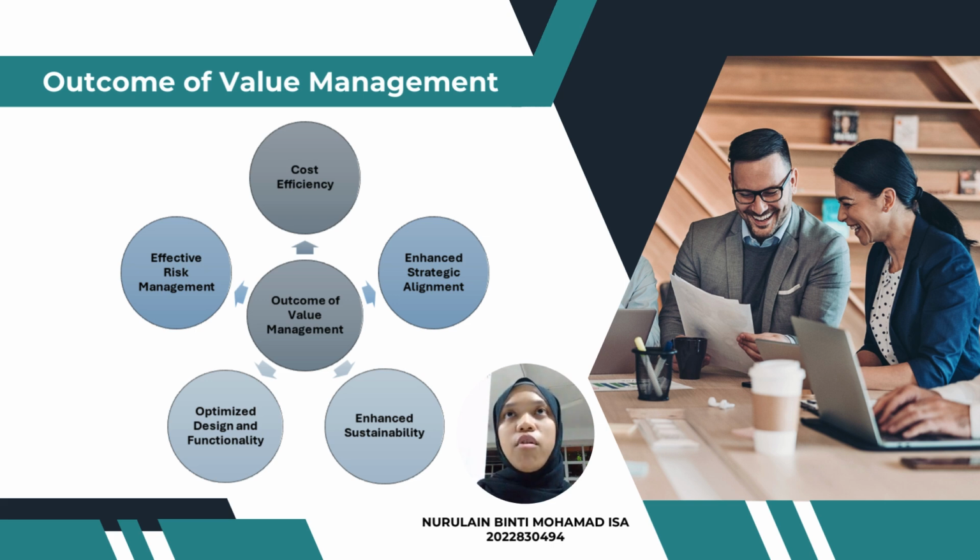The outcomes from the value management workshop are, first, cost efficiency. It is crucial because it significantly impacts an organization's financial health and operational performance. Value management guarantees the best possible resource allocation, minimizes waste, and maximizes return on investment through the systematic identification and prioritizing of high value activities.